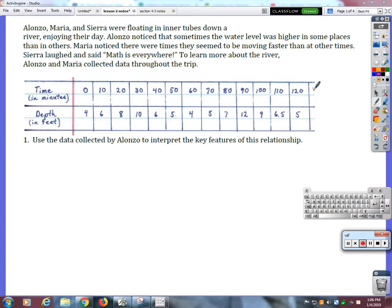Okay? All right, use the data collected by Alonzo to interpret the key features of this relationship. So what's going on with the depth of the river? Okay, it seems to be fluctuating. I'm not really sure what they're wanting us to write here. It's going up.